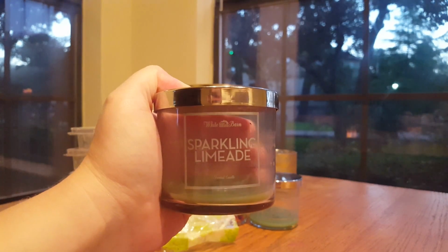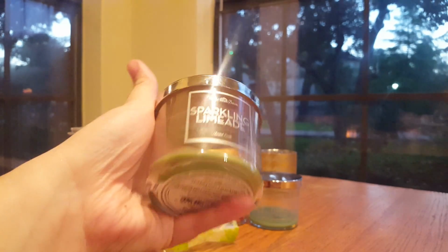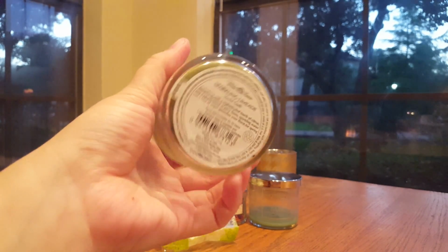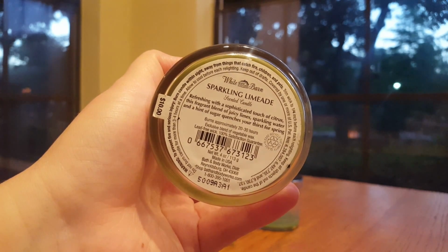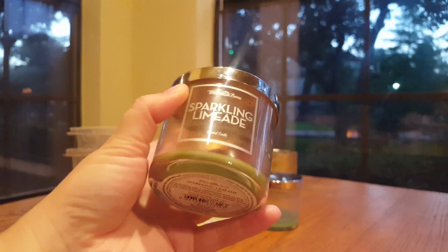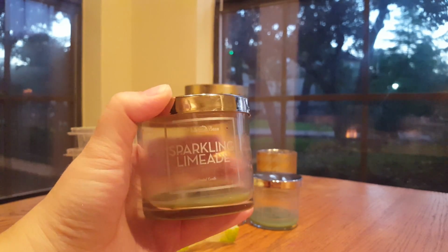And then the other one I finished off is this Sparkling Limeade. This is brand new to me. It was actually in my trade video that I uploaded just a day or two ago. I think it probably took me about 3 days to burn through it. The notes on here: refreshing with a sophisticated touch of citrus, this fragrant blend of juicy lime, sparkling water, and a hint of sugar. It was a very watery lime, mostly like a watery note, and I don't really know how else to describe that.